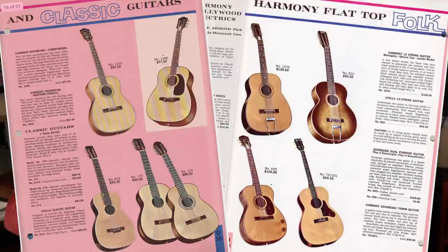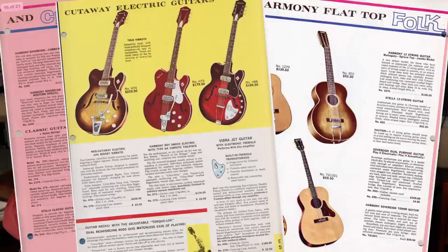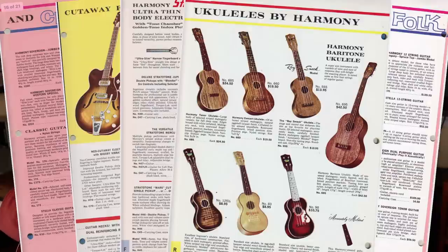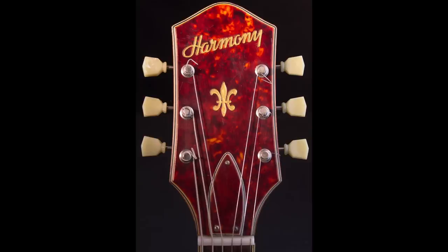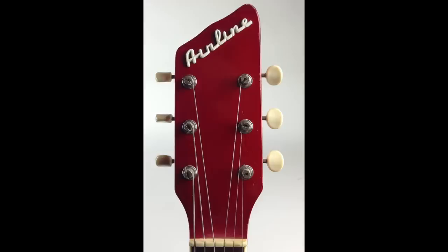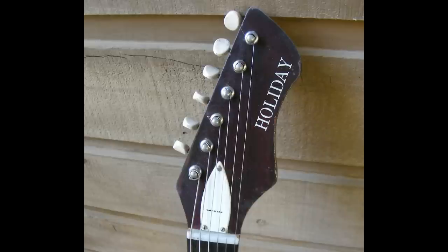Keep in mind that Harmonies weren't just marketed as Harmonies either. Often the same models were on the market under three primary brand names. There was the Harmony brand, which primarily sold to independent music stores. There was the Silvertone brand, which was marketed through Sears. The Airline brand, marketed through Montgomery Ward. And then the Holiday brand, marketed through Alden's, which was a catalog mail order company. And there were other brands too.